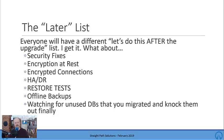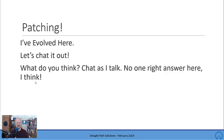Make sure you offline your backups like we talked about last week. And like that blog post I posted last week talked about, if you don't have an offline, not connected to the internet copy of your backup, it's liable for somebody malicious to delete it. And then you can look for those unused databases and track them down and delete them. So you're going to have a later list. It's okay. Just make sure you don't make it a never list, because sometimes a later list can be a never list.